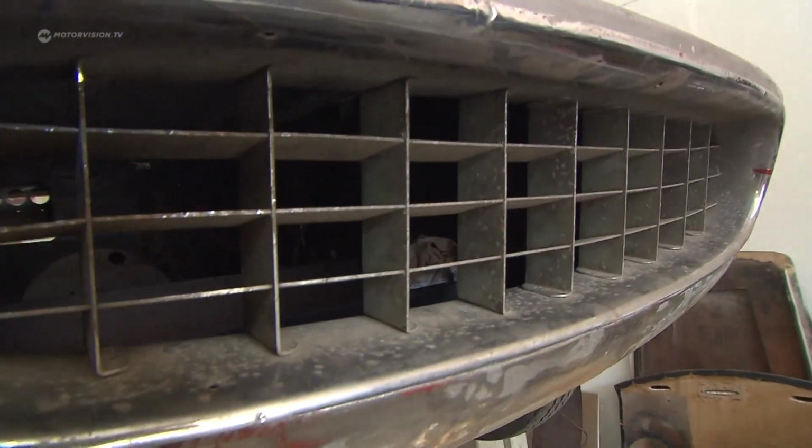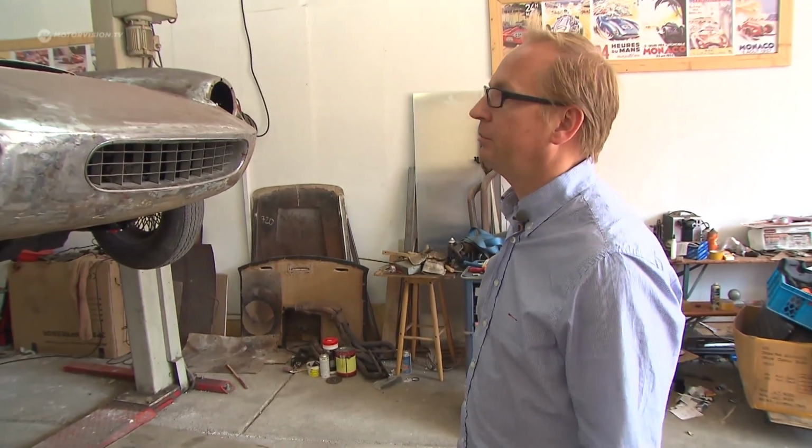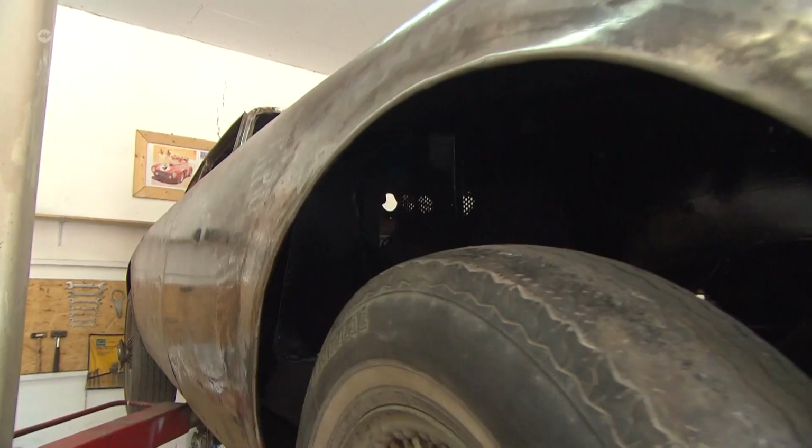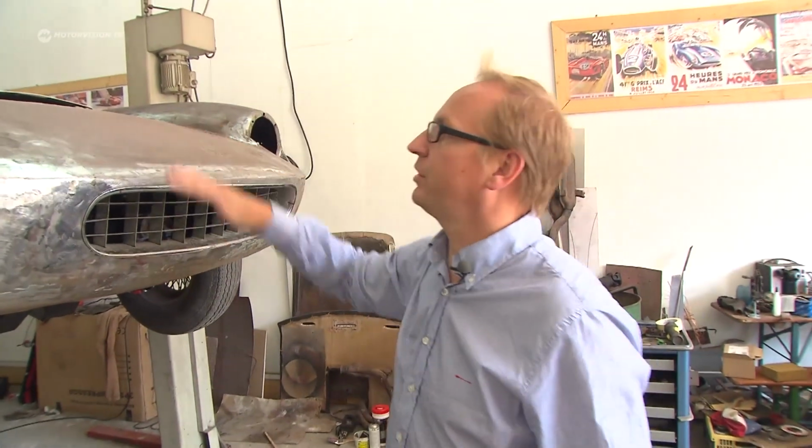In this case, there's of course nothing. You have to make everything yourself. Here we needed sills, which are very vulnerable in this car because they rust badly. We had to completely remake them. We had to put a part in the nose here at the front. One just had to make it because there's nothing for it.